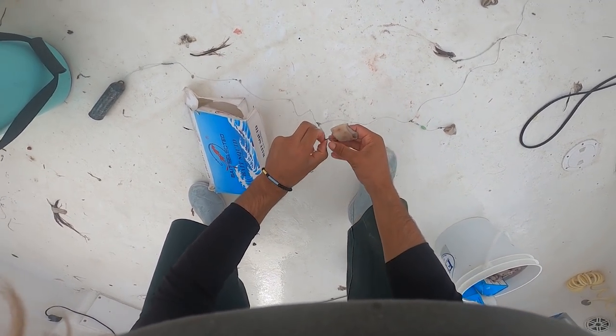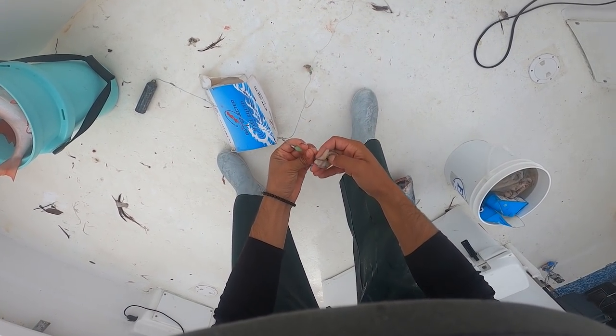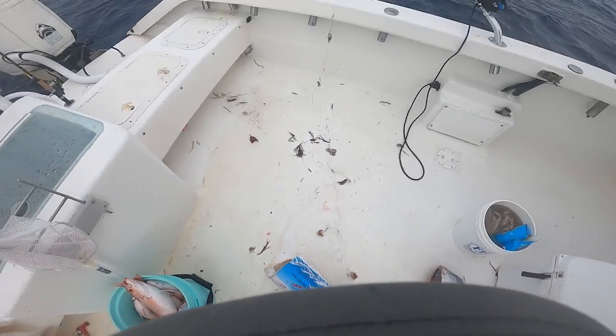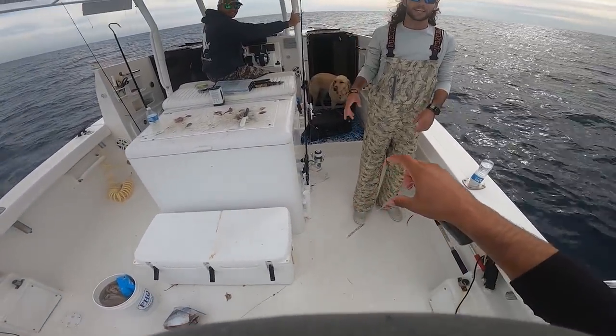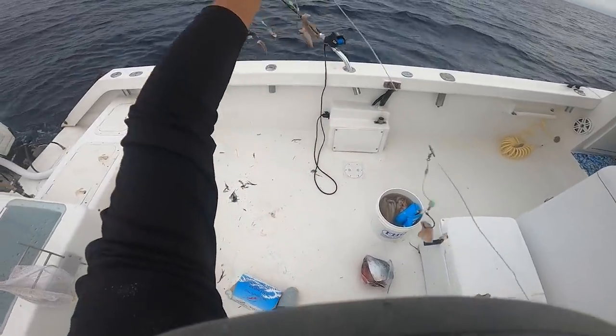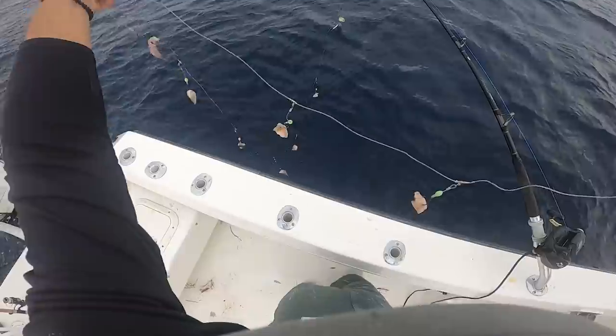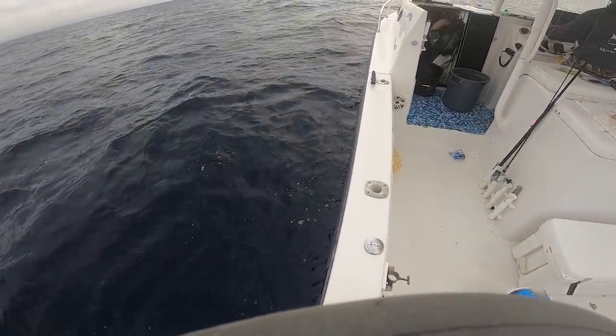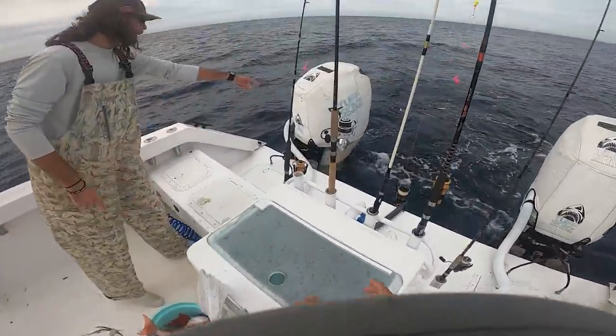My theory is that the vermilions get scared of the weight when it hits the bottom, so they scatter around. I like smacking it. I think it disperses like sand. I think it scares them at first and then they come back. Like sometimes mutton fishing, I'll let my lead sit behind the boat. Ooh, bite, bite.